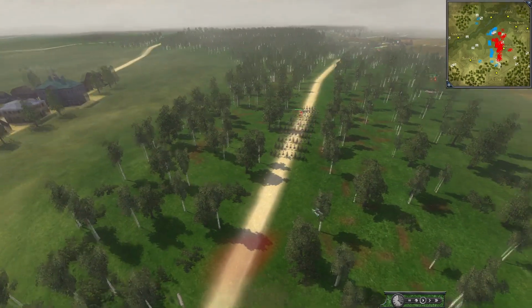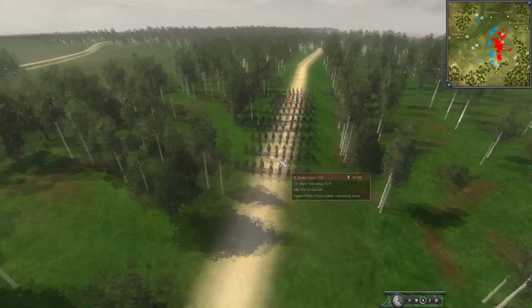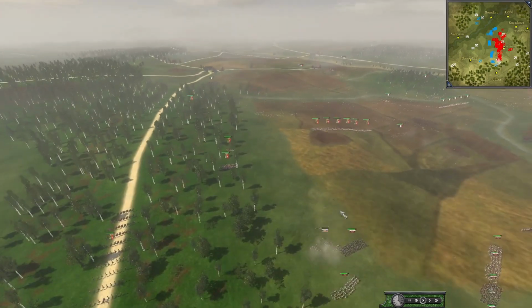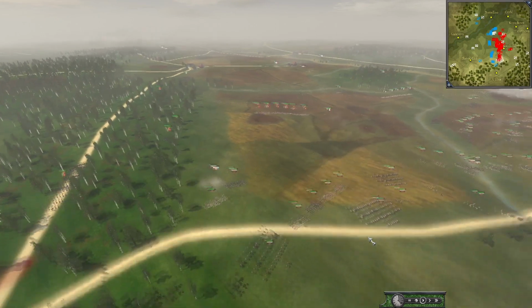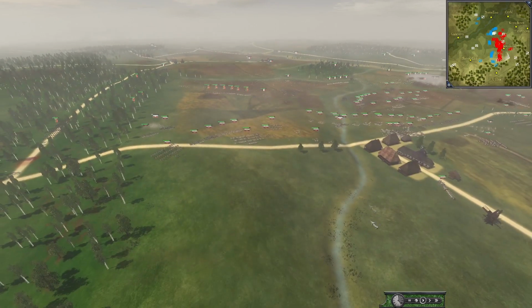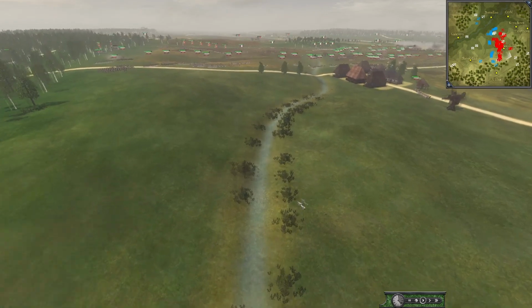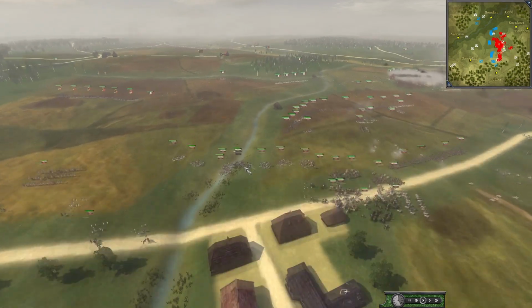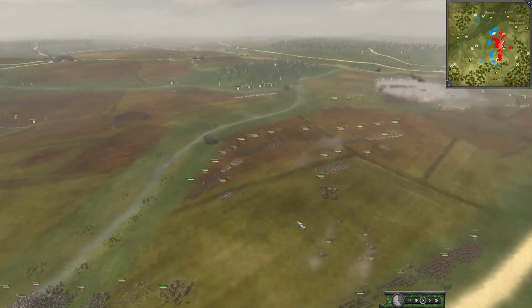I still don't see anyone advancing down this road. I don't see. Oh, there we go. So Poland's still pushing here. They have definitely pushed back Russia. Russia is, honestly, I would fall back to this town. You have a river here. You have houses. You have an excellent place to hold the line along the whole border.